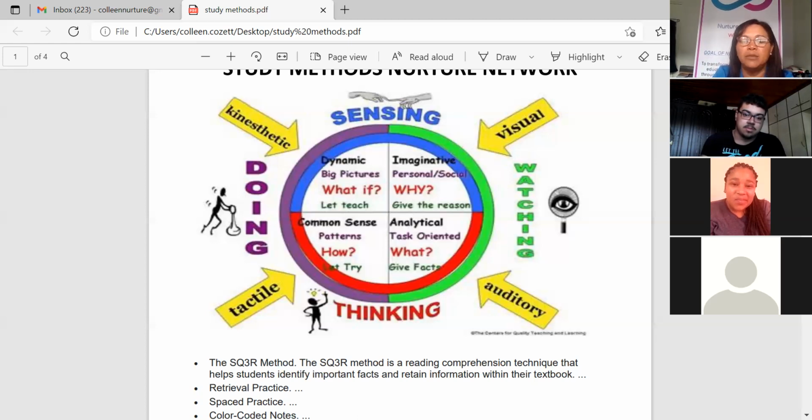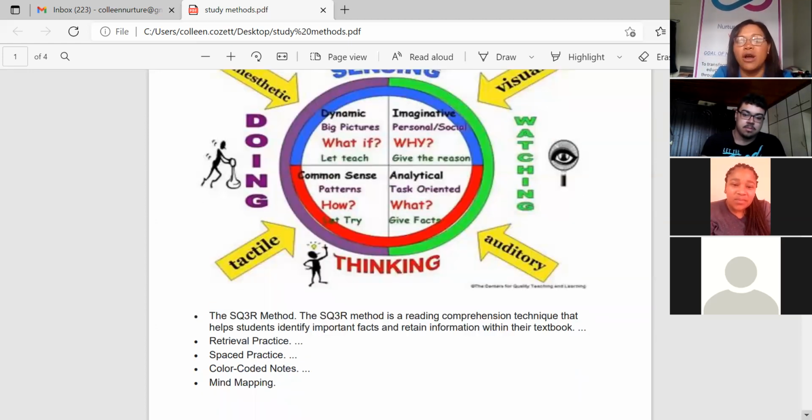Now let's go to the next part. The SQ3R method. Now I mentioned it in one of my videos, but I didn't explain it fully. It is a method of studying where you are going to use the 3 R's. That's why they say 3 R's. It is the S, so you are going to summarize your work, you are going to ask questions, you are going to revise, you are going to review, and lastly, you are going to then retrieve that information when you are busy writing exams, okay?